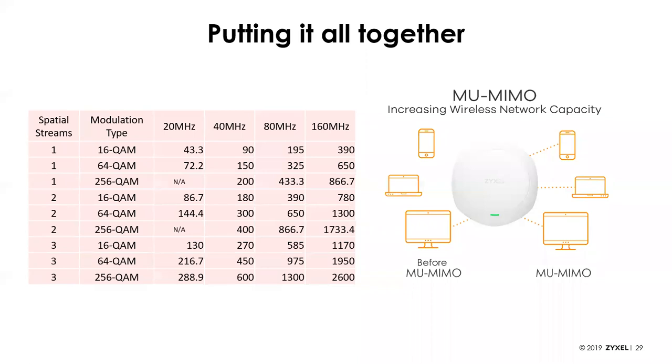So putting it all together, this is how we figure out the maximum speed. If we're looking at 11AC products, on the radio, if it's a 1x1, the maximum speed is 866.7. That's what is claimed. That's assuming you've got one spatial stream, you're using 256 QAM and 160 megahertz channels. Now, as we talked about, 160 megahertz channels aren't really supported by that many devices. So maybe at best you're at an 80 megahertz channel, so you'll see that drops the speed in half.